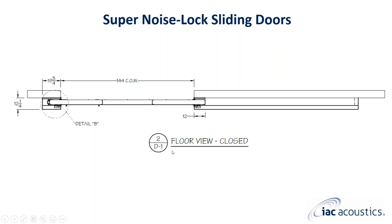Here's a plan view of the same project. So you can see the panels come off the wall here. So this is about an 8 inch panel. Then we have another 4 inch panel.